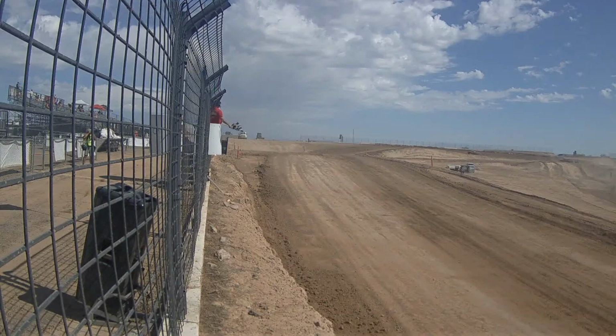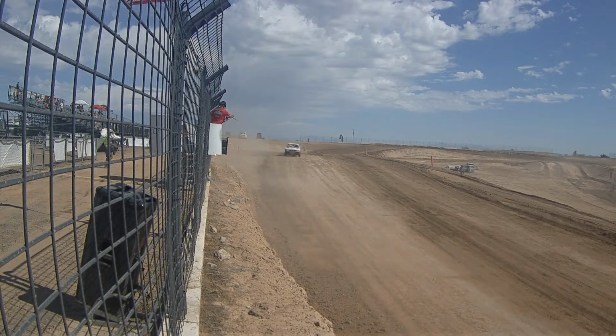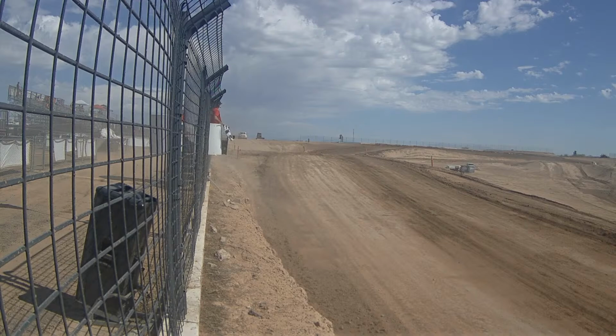Checkered flag is out for Zach Gutenkopf. Rob Orr is going to take the win here at number 15. The mini stock class, Brent Veenstra. And now we're waiting for the class 11s to come around.